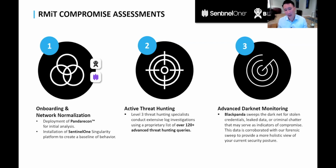Then on the back end, in the third phase, we use a platform called Dark Owl, a very powerful search engine for the dark web, to sweep the net to see whether we can confirm stolen credentials, leaked data, or even cyber criminal chatter indicating that you've been compromised and leaked. Hackers are very chatty and sharing of their successful exploits. These are things we go in to corroborate with the forensics findings to give you a holistic picture. This is what we, along with SentinelOne, consider to be a holistic compromise assessment. Again, an inside out look, making sure it's seeing real time: are you penetrated and breached right now?